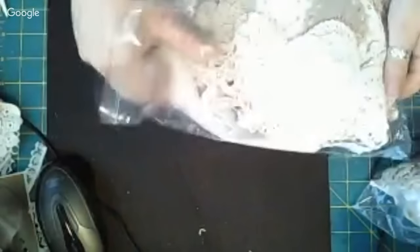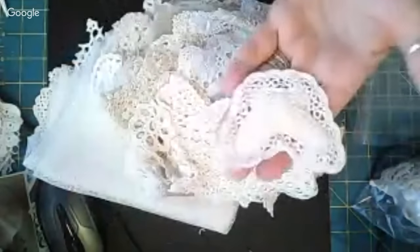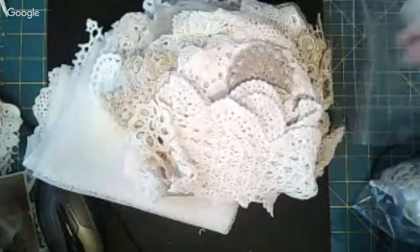Here's another one. This one's got that little butterfly in. Like I say, if you don't want this bit on, just chop that bit off and you've got a beautiful long trim like that.